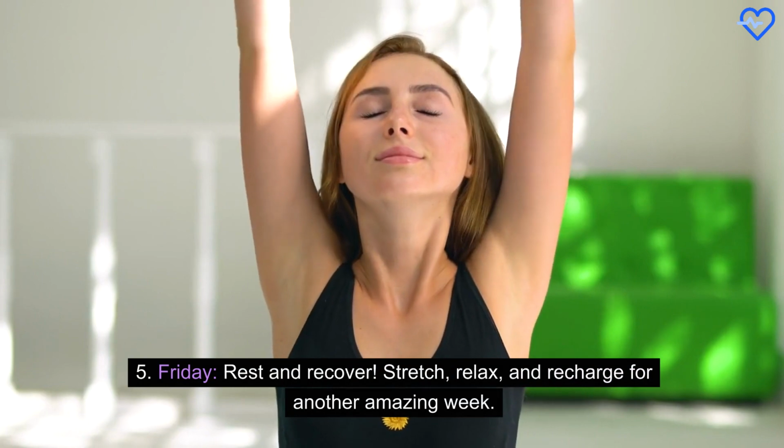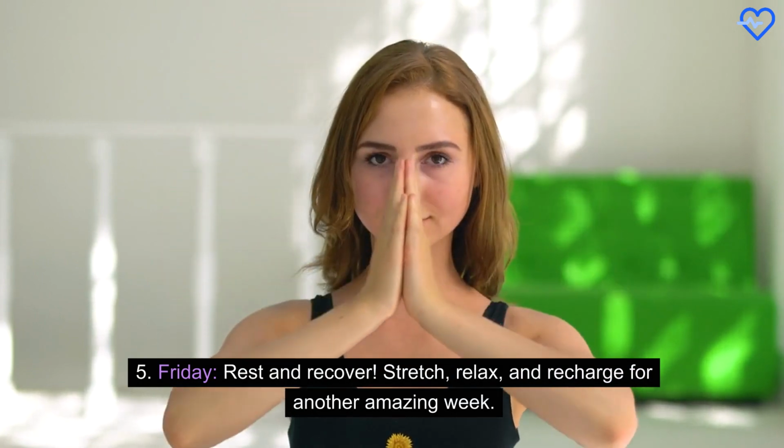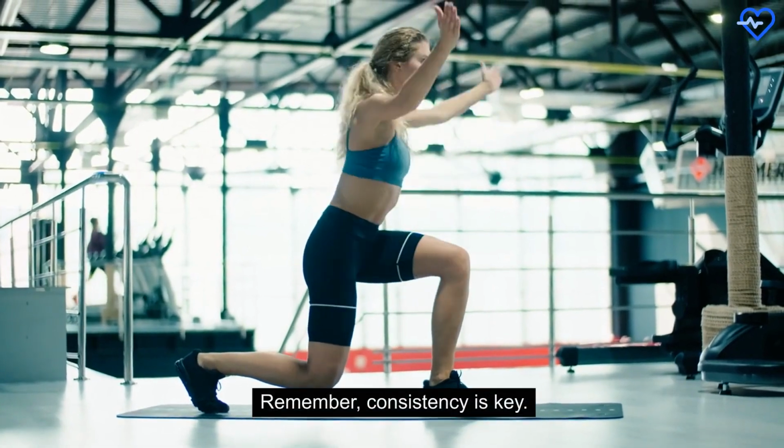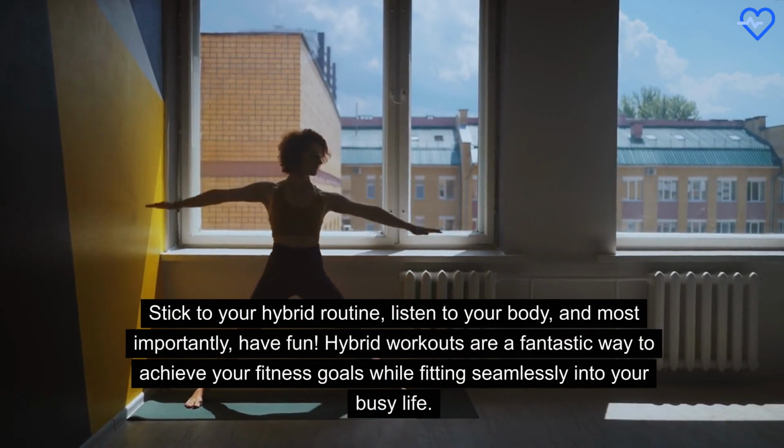5. Friday. Rest and recover. Stretch, relax, and recharge for another amazing week. Remember, consistency is key. Stick to your hybrid routine, listen to your body, and most importantly, have fun.